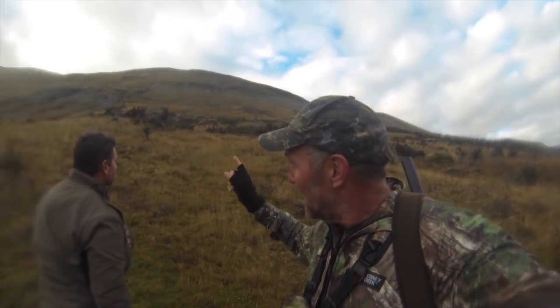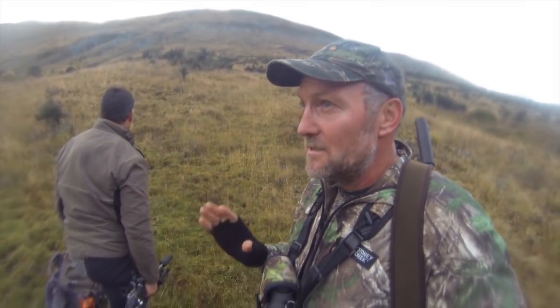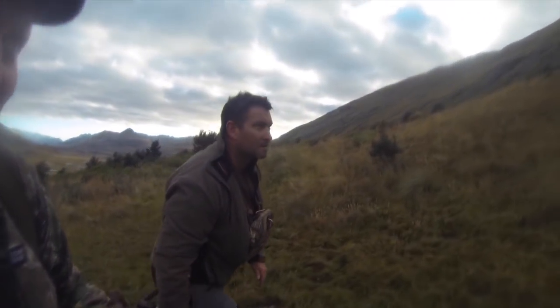So we've just walked up a couple hundred metres in elevation. We're just heading over this rise here behind me. That's where we reckon the reds are going to be sitting. So we're just going to take a quick walk over here. Ready to go, Marty?